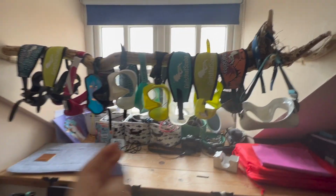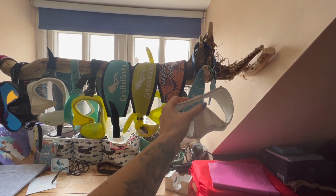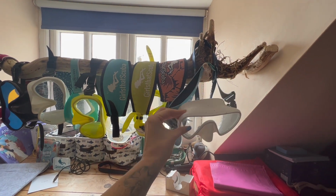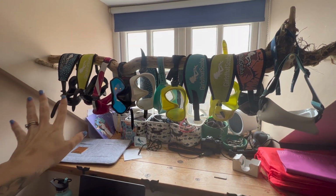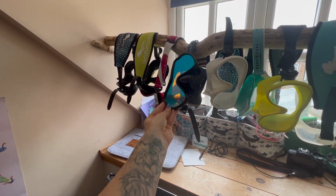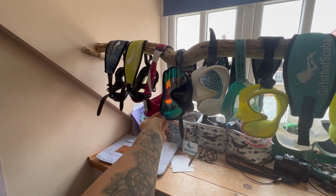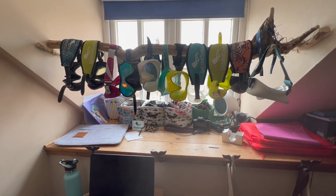The only new mask I think I have here is the Fourth Element Scout mask. It's dirty. It's still got a load of sand on it. And then all of these ones are similar. Actually, this one I think is fairly new. It's the like mirrored Aqualung mask. Again, there's reviews on most of those on girlsatscuba.com.